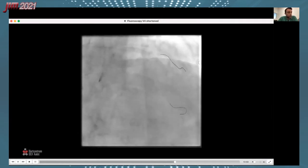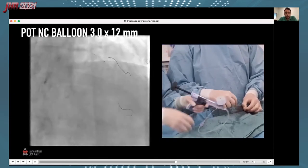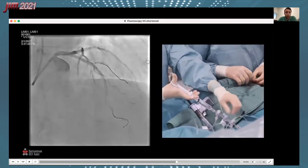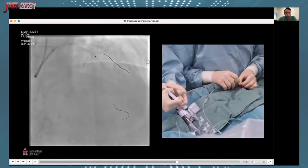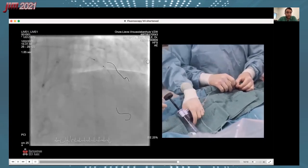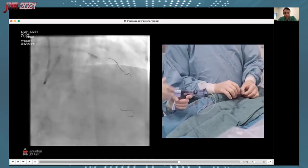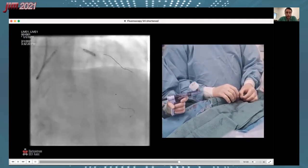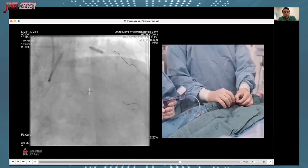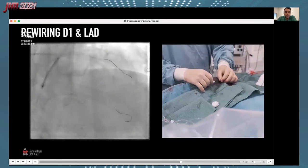Then we retrieved the balloon off the stand and we performed a POT, a proximal optimization of the stent expansion with a non-compliant balloon at 3.0 by 12, also in order to facilitate the wire exchange afterwards. So this non-compliant balloon was inflated up to 14 atmospheres. Then this is the result.